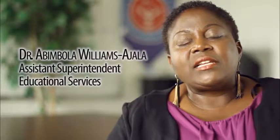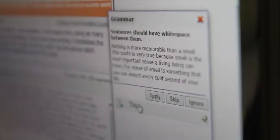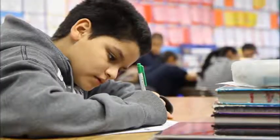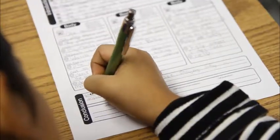Right to Learn is working in our district. It is working in the sense that our students are responding better. It's a win-win on both the side of the teacher and of the student. Students are doing more writing, and we're seeing the improvement also in our test scores.